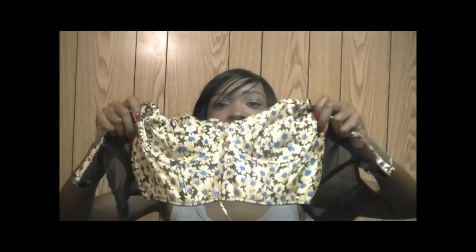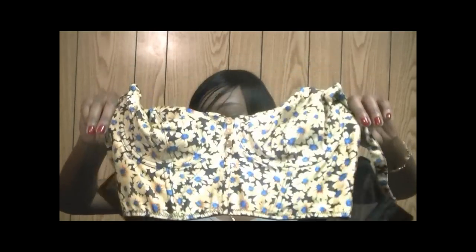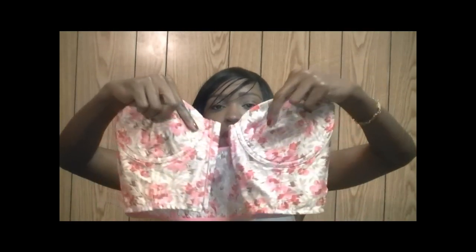I loved it so much, I purchased it in another print. I got this beautiful sunflower design. This one is a little different. As you can see, this one here zips in the front, so you can get into it and then zip it up as you put it on. It ties in the back with this sheer kind of backing on it. But it's this beautiful sunflower print.